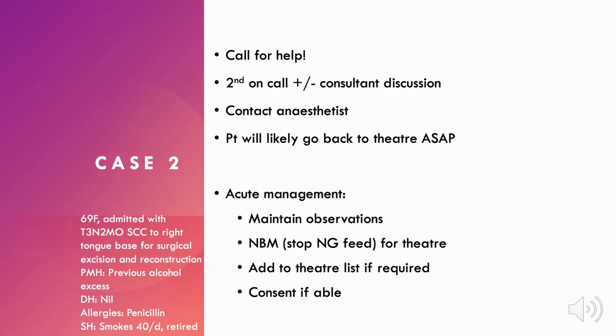All right. So it's probably wise at that point when you're discussing with your second on, obviously they'll give you guidance as well, but contact the anaesthetic team to let them know that this is happening, and that the patient might be going back to theatre within the next hour or two, so they can come and prep the patient.